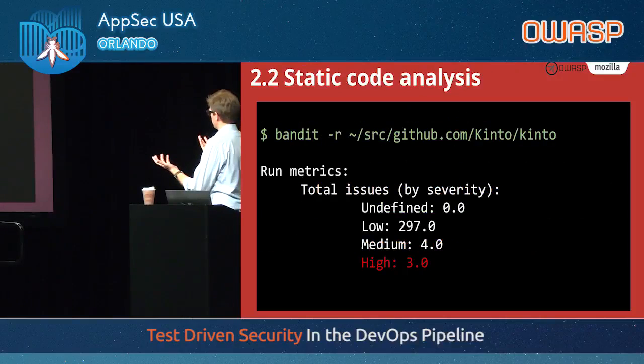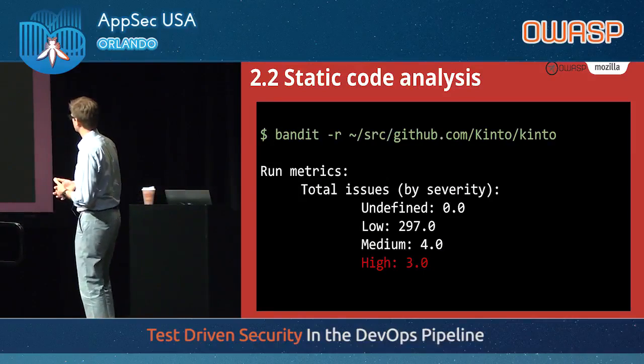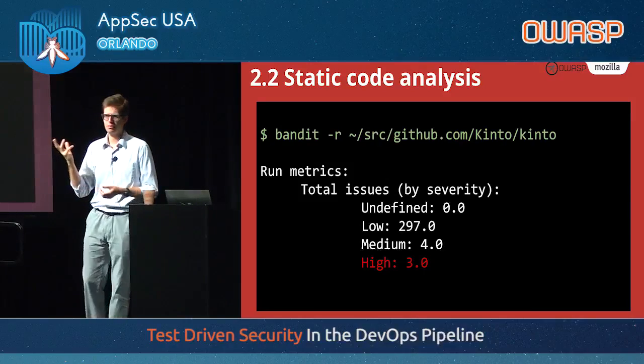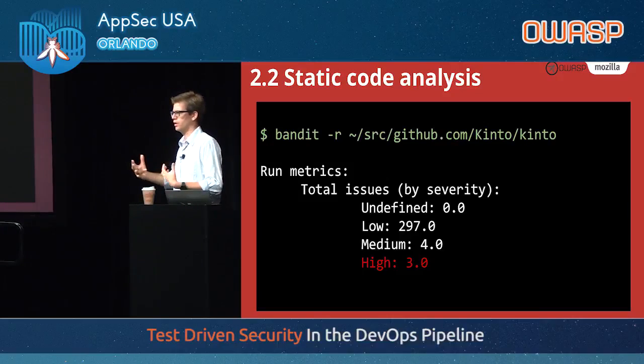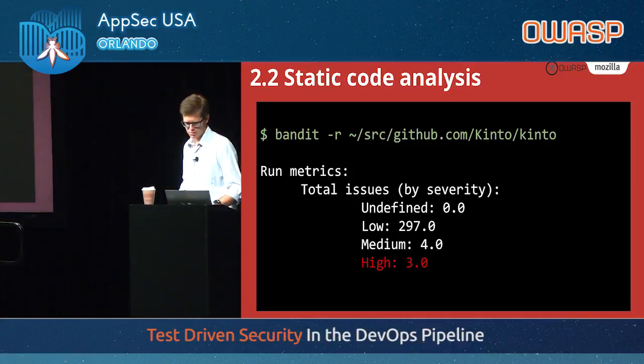Other things, I mentioned Bandit. Bandit is source code analysis, you can point it at the source code of an application. Here, Kinto. Kinto is a document database written in Python. And same way, it would just look at your source code. That doesn't take too long. It takes, I think, between 30 seconds and a minute, and it will return a number of issues.